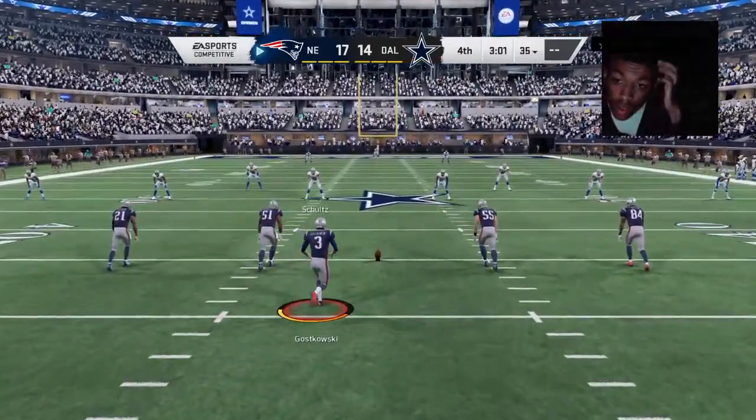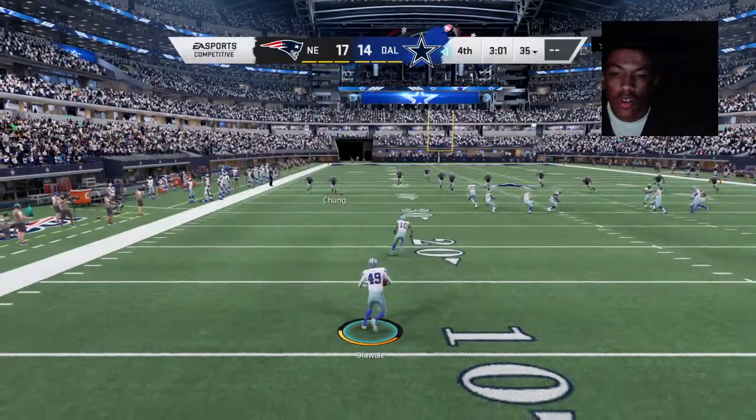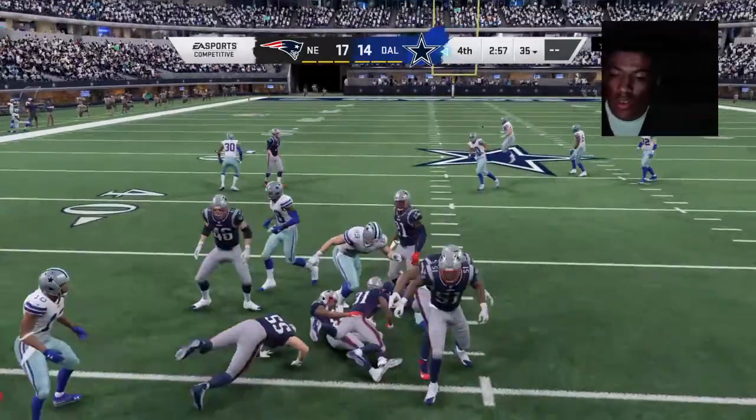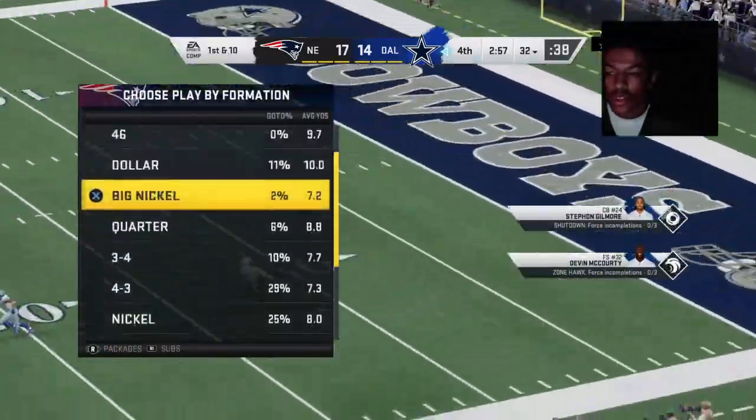Gostkowski now after the touchdown. He'll send this one away. This will be taken very short. And they're going to start this drive in pretty good shape as they get it up past the 30.